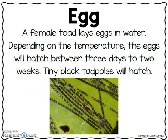A toad begins as an egg. That's right, those little dots you see down here, those are eggs. Check this out. It says a female toad, that means a girl toad, lays eggs in water. Depending on the temperature, the eggs will hatch between 3 days to 2 weeks. Tiny black tadpoles will hatch.